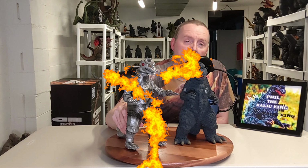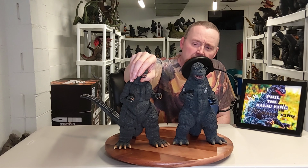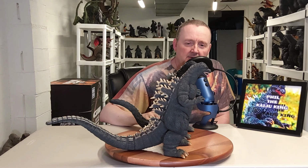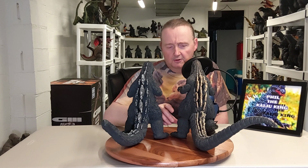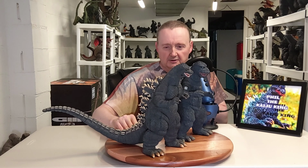All right, let's go on to another size comparison right away. All right, everybody, I brought forth the original release X Plus Godzilla 1989, Bio Goji, you could call him. This is one of the bigger X Plus figures, especially in the early release. I think it's a pretty tall guy, really. But it's a nicely done figure.